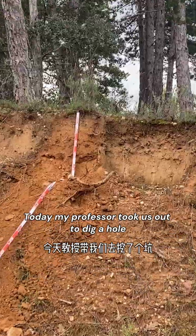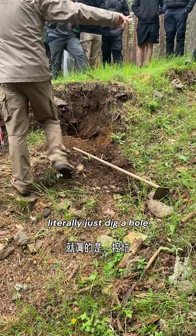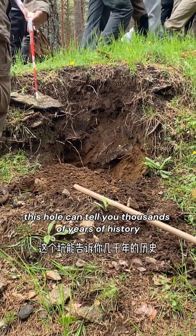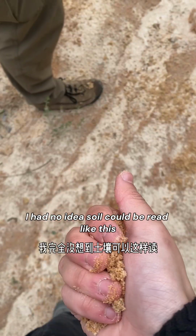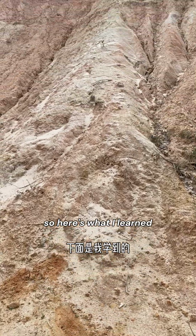Today, my professor took us out to dig a hole. Literally just dig a hole, but apparently this hole can tell you thousands of years of history about the land. I had no idea soil could be like this, so here's what I learned.